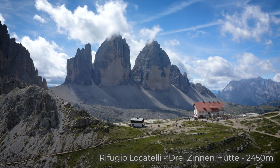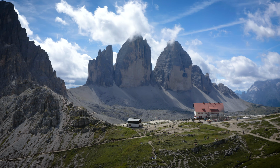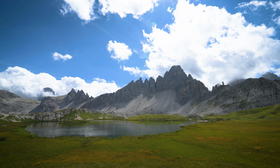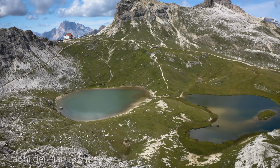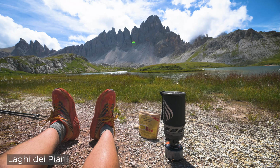The whole area is usually very crowded, so if you're looking for a quieter place to relax and have lunch, you can stop at the amazing little lakes right below the saddle, called Laghi dei Piani, just like I did.